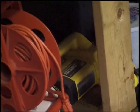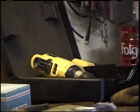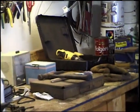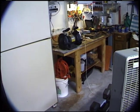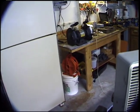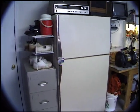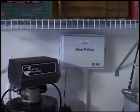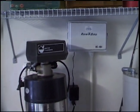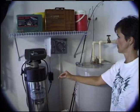Chainsaw right down there. Drill. I saw down there in a case. And this refrigerator, it's not very good, but it's still usable. And the water softener, United Standard. Can you open the box to the sprinkler system? There's more of the sprinkler system controls.